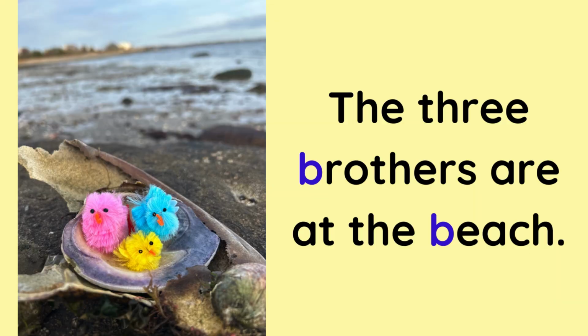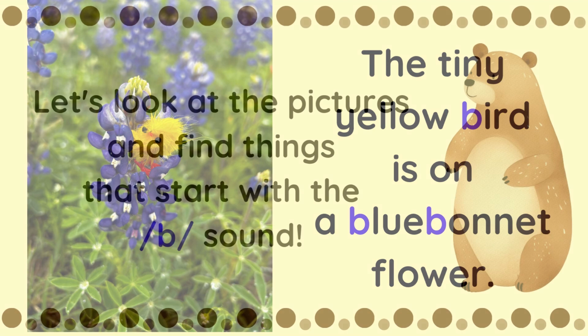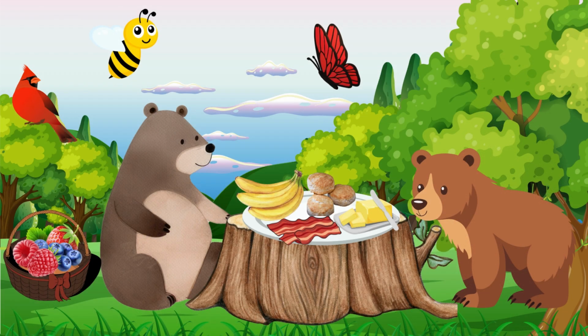The three brothers are at the beach. The tiny yellow bird is on a blue bonnet flower. Let's look at the pictures and find things that start with the B sound. Take a close look. Try to find as many things as you can that start with B.